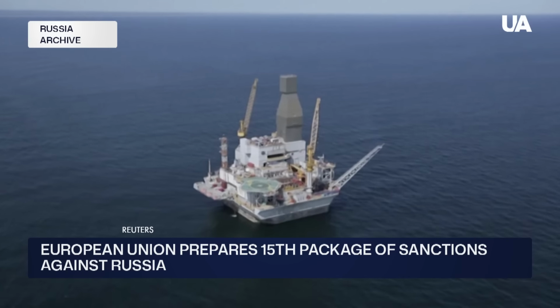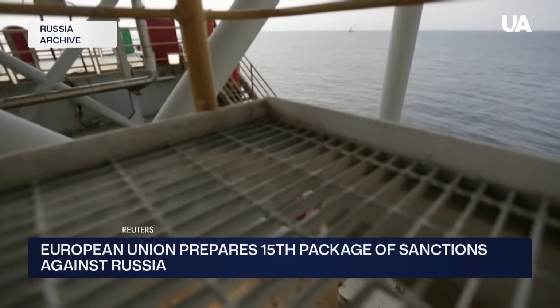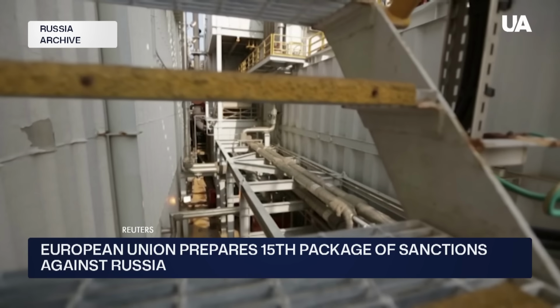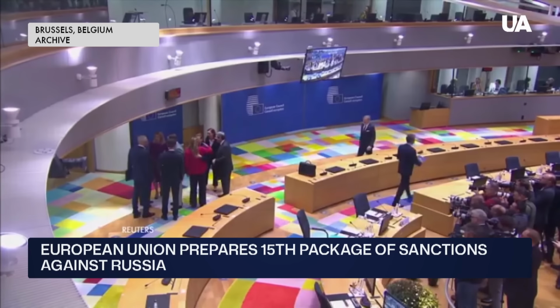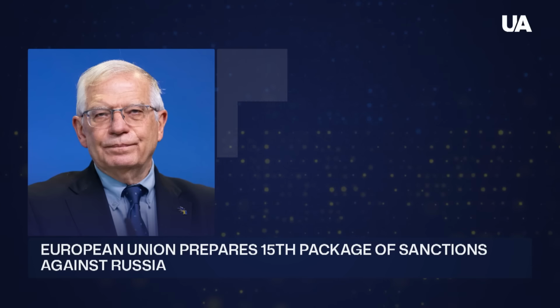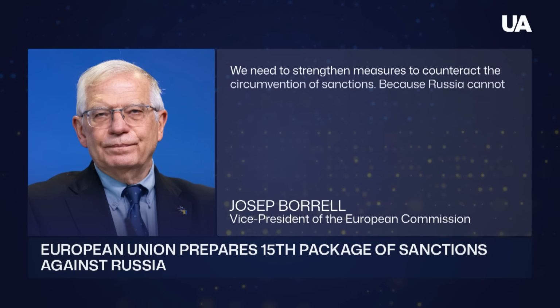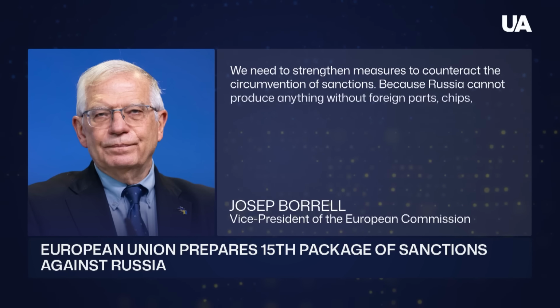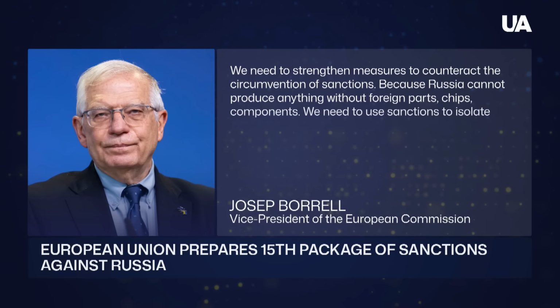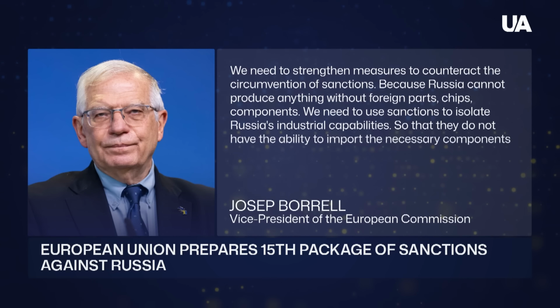With their help, the Federation sells oil at a price above $60 per barrel, a price cap set by the G7. The fight against Russia's circumvention of the previously imposed restrictions will be the goal of the 15th package of EU sanctions. We need to strengthen measures to counteract the circumvention of sanctions, because Russia cannot produce anything without foreign parts, chips and components. We need to use sanctions to isolate Russia's industrial capabilities, so that they do not have the ability to import the necessary components from other countries. Josep Borrell, Vice President of the European Commission.